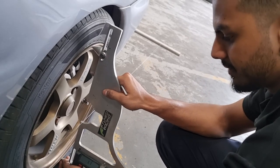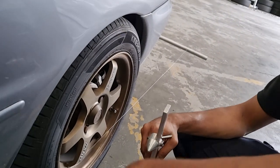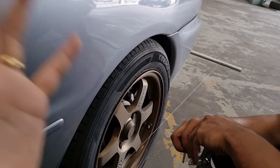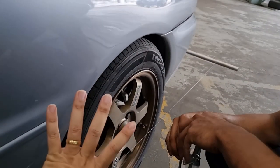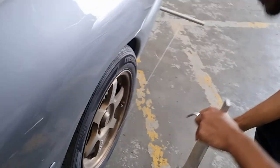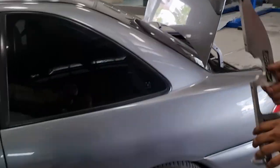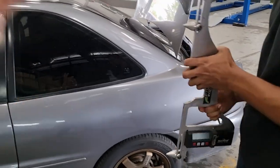And then you adjust the camber the same way as a regular shop would. Yes, but the methodology you use to measure is different. It's different. It will take more time. More time consuming, more precision. More human focus.